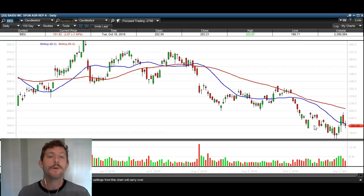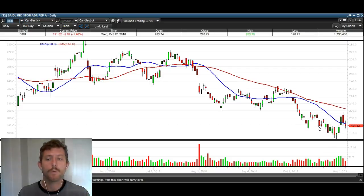In case you missed the video I did last week, the setup we're looking at is a false breakdown. So what do I mean by that? We had a clear level of support. You can see about 6 or 7 days touching right here against that support. We broke that support right here, and then we have a powerful move to the upside coupled with a lot of volume on that break back above that level.